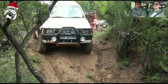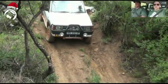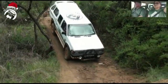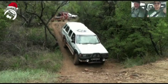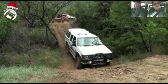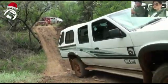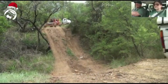Continuing with the Slote, and it is another, just a bigger decline and incline, but nothing serious about this one at all. Just taking it cautiously down, give enough momentum to go up, and you're out. Nothing to it.